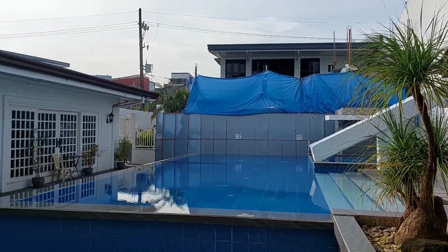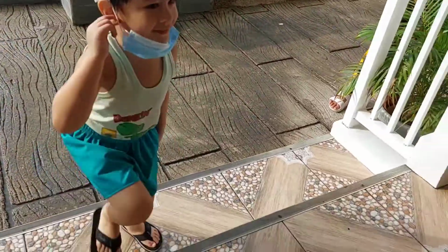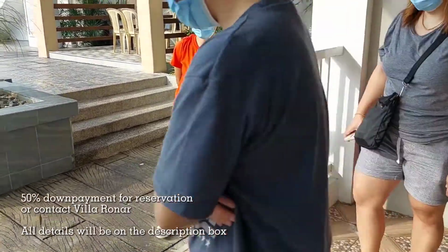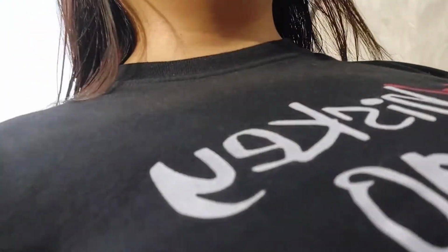Okay na, tara na. Ita-text na lang namin for down payment. Para makuha namin yung slot. Salamat. Thank you po, Mi. Thank you po, ate.